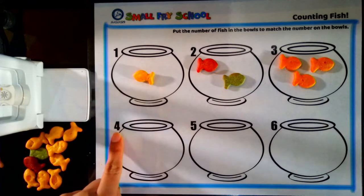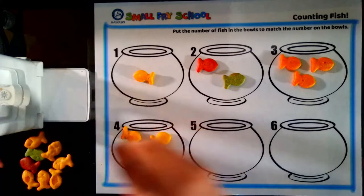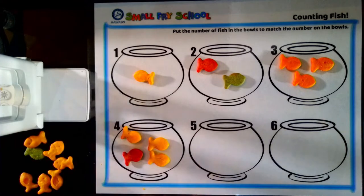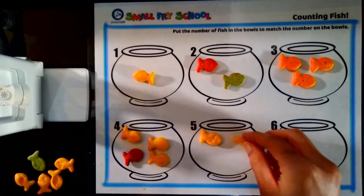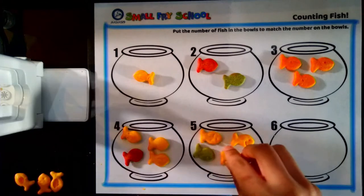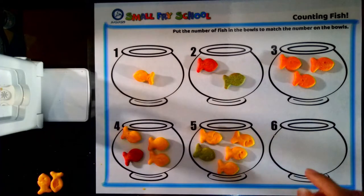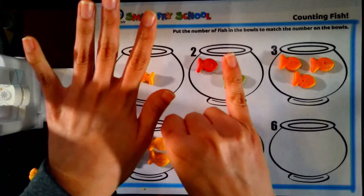Okay, what number is this? Four. Ready? One, two, three, four. What comes after four? Five. One, two, three, four, and five. Okay, and the last one. What comes after five? Six.